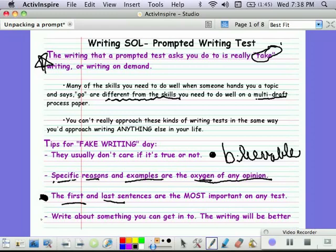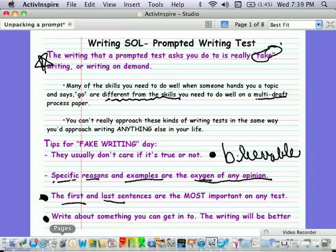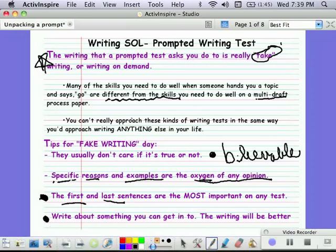And finally, you want to pick something that you can get into. I realize that a prompt is a prompt, and you maybe aren't going to pick that as what you would pick to write about, but go back up to my very first thing, that they don't care if it's not true, as long as it's believable. Pick a topic you can get into. The writing's going to be better.